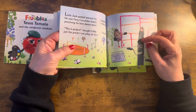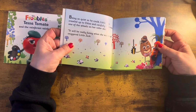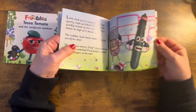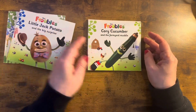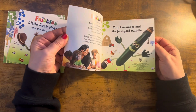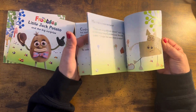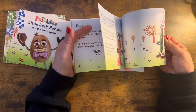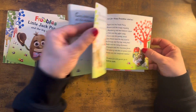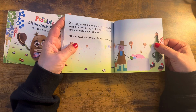Oh, this is Cory Cucumber. Who's the carrot? Let's see what the carrot's name is. Chloe Carrot? I believe it's Chloe. He's a jokester. That guy. And then Cory Cucumber and the Farmyard Muddle. So I'm assuming that some of their other guests debut in this. Let's see. Well, not so far. Cory's kind of solo in this one. Yeah. Oh. There's Chloe. I got a brand new pair of rose skates. Oh my gosh, can you hear that wind? Lordy.